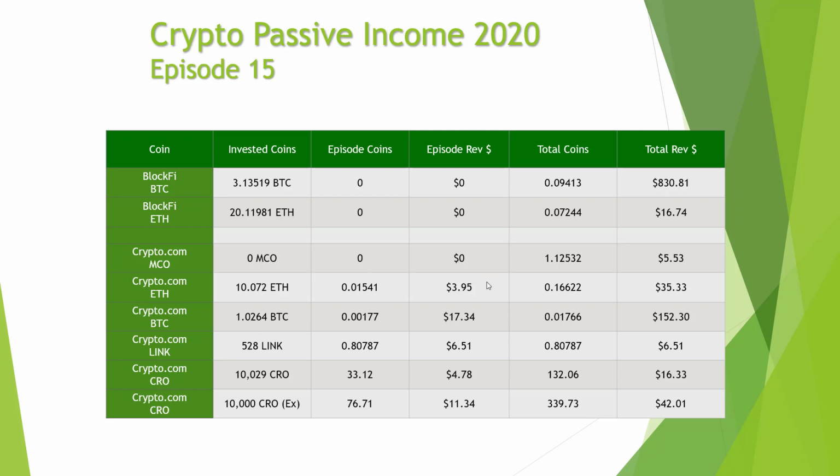But looking at the figures for the last 2 weeks, $3.95 for Ethereum, $17.34 for Bitcoin, $6.51 for Link, $4.78 for our CRO. Now this is a CRO that goes in and out of the flexible earn account. So this is the stuff I actually use to pledge on the syndicate events. So this is what we're actually turning into each of the different cryptocurrencies that's for sale at 50% off. So in between those times, I throw it into the app and put it in a flexible crypto earn account. So we have $4.78 from that, and then the other 10,000 CRO is actually staked on the exchange.